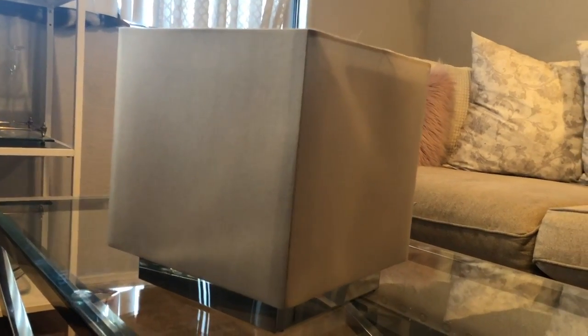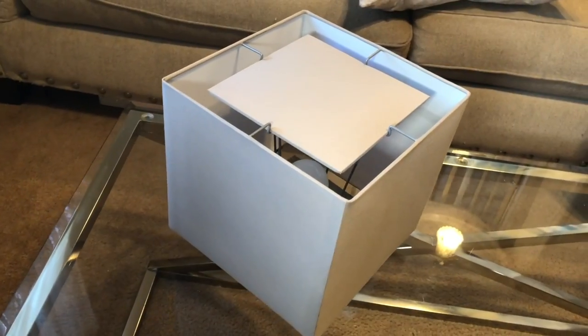The next item I got is from Ikea. It's called, I believe, Sagan. These are small lamps and they have LED lights. These lamps were brand new from the box. They were only $4.99, half price, it was $2.50, and these were brand new. So I got 2 of them.